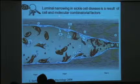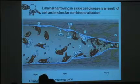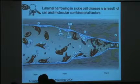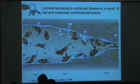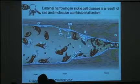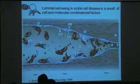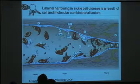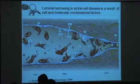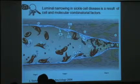But it turns out that luminal narrowing in sickle cell disease is a result of many cell and combinatorial factors. For example, these red blood cells, when they break open, they release hemoglobin, and heme, that iron group, is very toxic. That also scavenges nitric oxide, and for our cardiovascular friends, nitric oxide is important in vasodilation. But if the nitric oxide cannot get to the smooth muscle cells, the vessel never opens in response to shear stress. Additionally, they don't show it here, but there is smooth muscle cell proliferation, which leads us to guess there must be some proteolysis of this elastin layer that keeps the smooth muscles at bay.